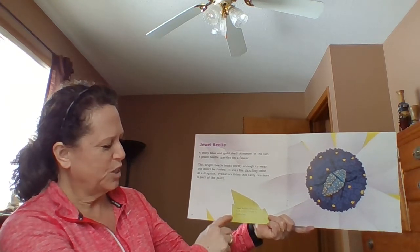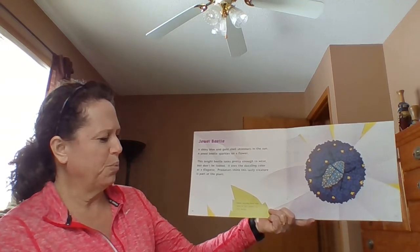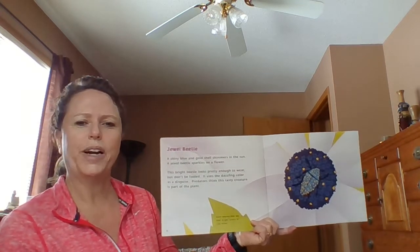And here's our text box. The jewel beetles also use their bright colors to attract a mate.